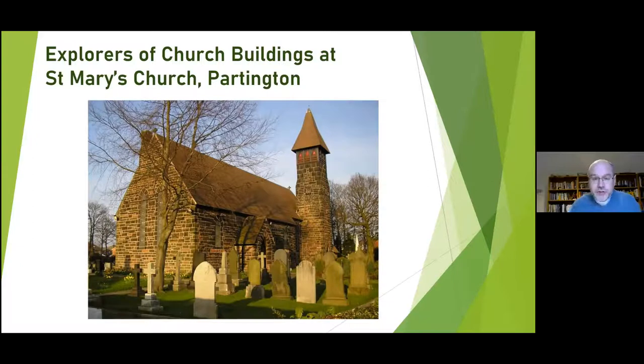St Mary's Church, as you see here, was built in 1884, and at the time, Partington was a little Cheshire country village of about 600 people in a few streets, a couple of public houses, some grocers, farms and cottages in the countryside. And they opened a coal gas works here in the 1930s, and that then began to grow the village out from here.